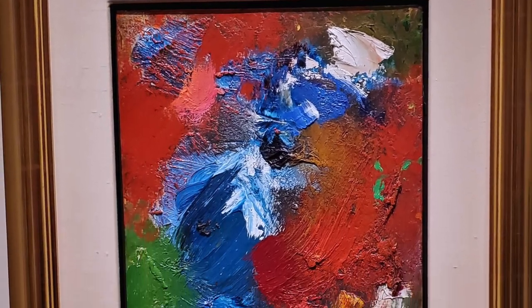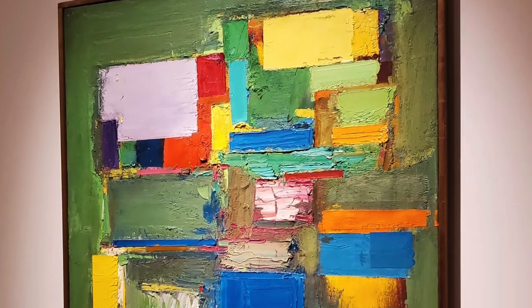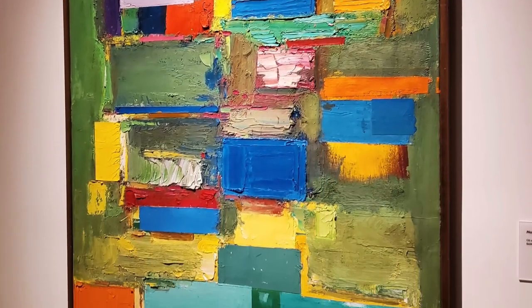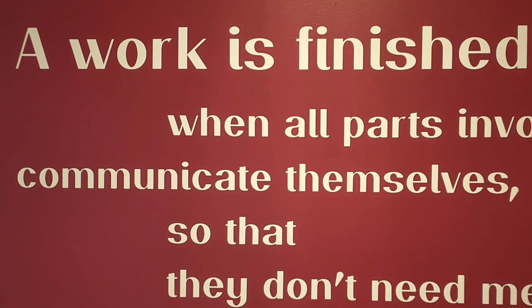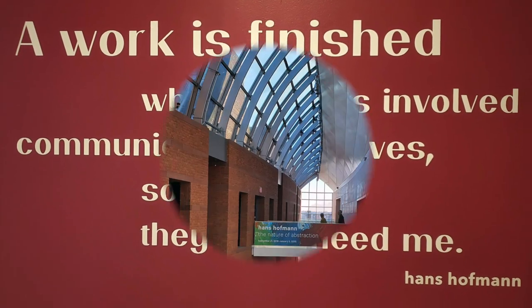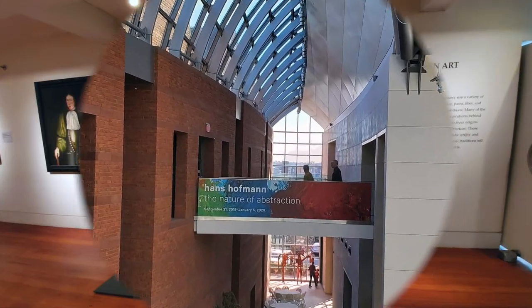Often inspired by exchanges with his students, Hoffmann received and cultivated new ideas as much as he taught his own principles. His openness to style, evolution, and emotive handling of paint eventually led him to create fully abstracted works.